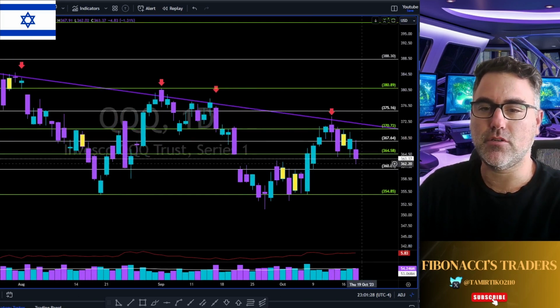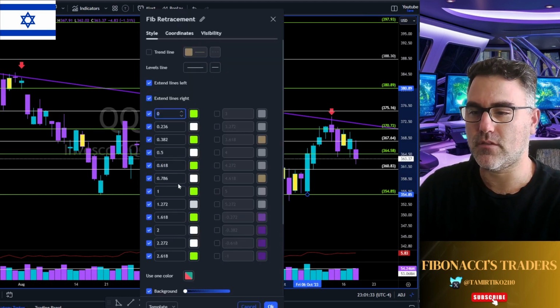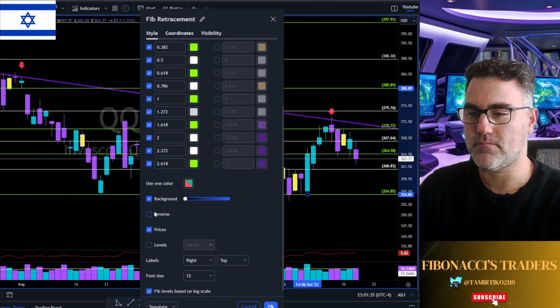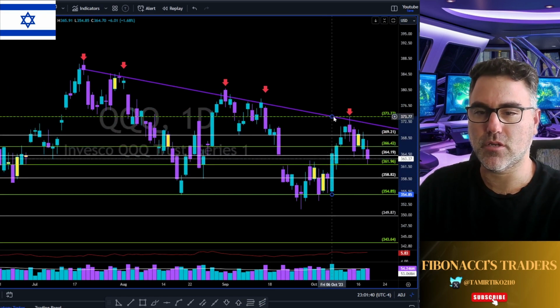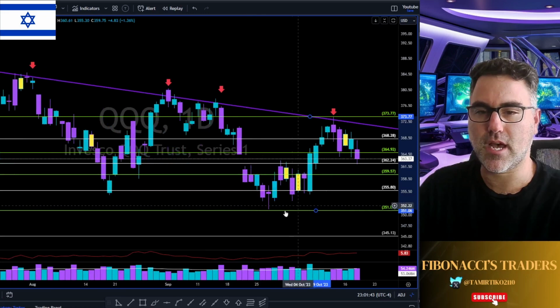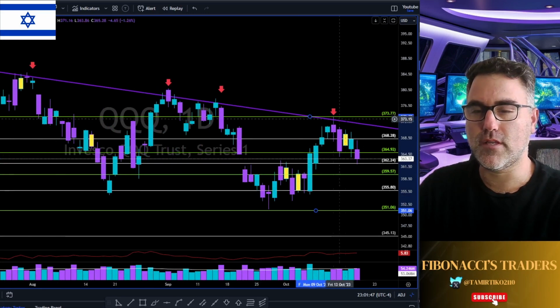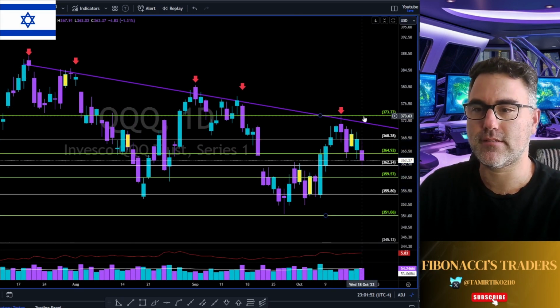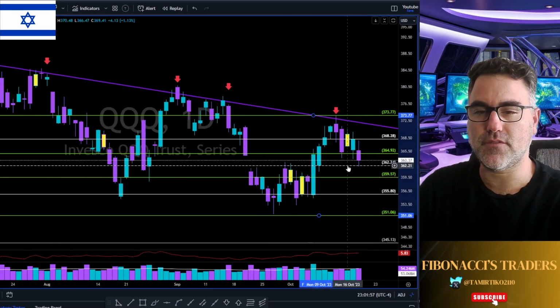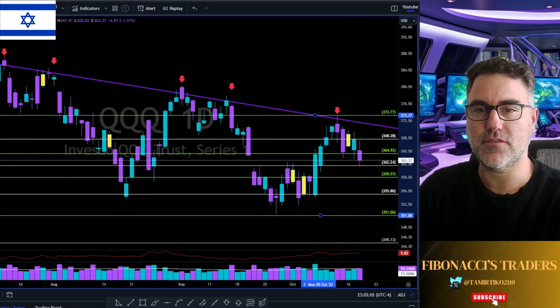QQQ, continuation to the downside, 360 is the next support. We can take Fibonacci to the downside, and now we have all the levels to the downside. We can take Fibonacci from here. Swing low, swing high. Now at the 50% retracement, we had an uptrend to this purple trend line. Get that rejected price once again. Now the 362, which is also the 50% retracement. Next is the 360 and then 355.